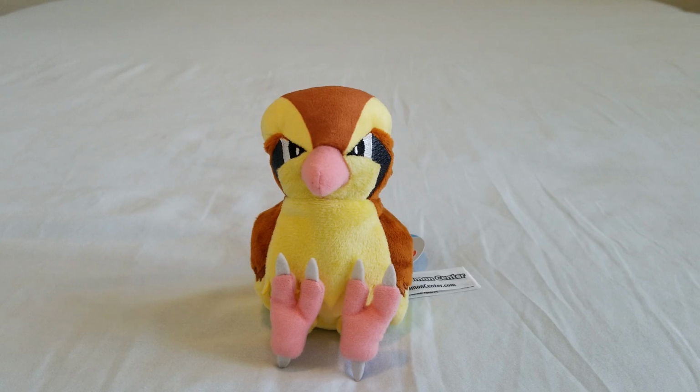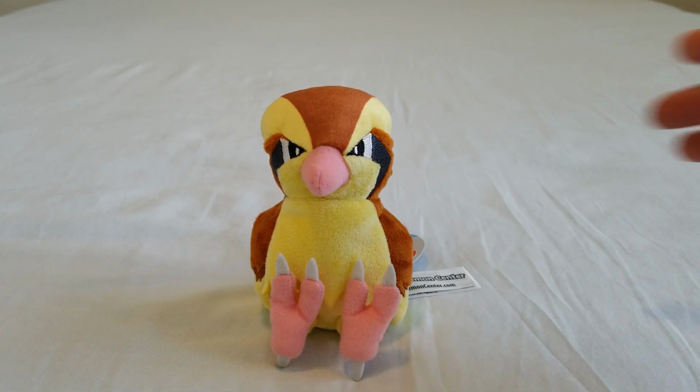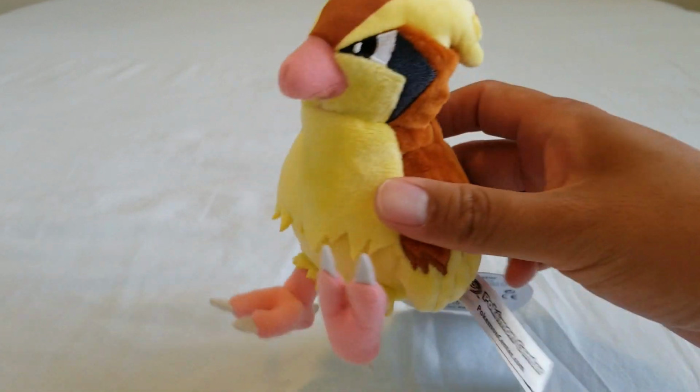I'm sure the reason is because there were so many Pokemon, and whenever Pokemon plushes are released, only the most popular plushes were even made, so therefore I never had a Pidgey plush. And so it's really nice with the Sitting Cuties that they released every single one. I know it's a lot of plushes, but it gave me the option of getting one of my favorites. So let's take a look at Pidgey. Let's take a look at the details.